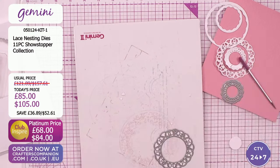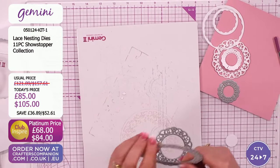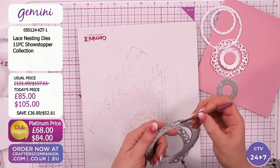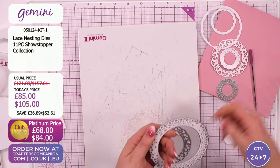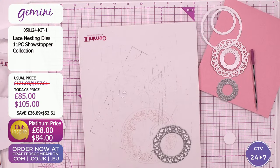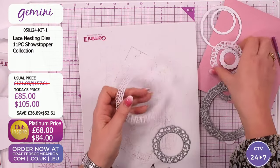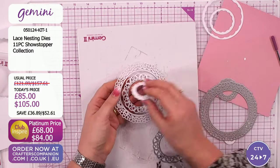No, I'm going to have to give it a tap. I suppose it's harder to find the release holes on dies which have so much detail, especially if they are little holes themselves, isn't it? Yeah, that one doesn't want to. Come on, there it is. There we go. I'll try not to do that, but there we go. Look at that. Now, these will nest absolutely perfectly in there.